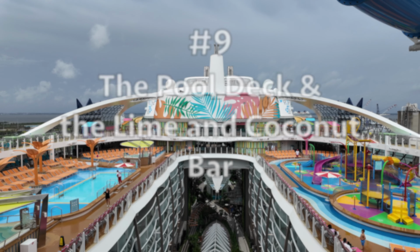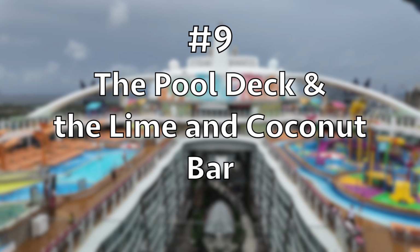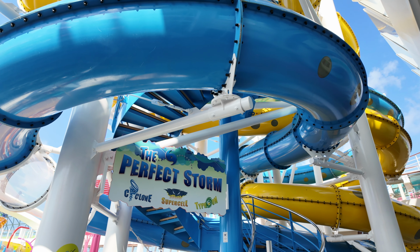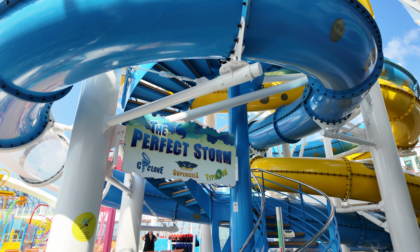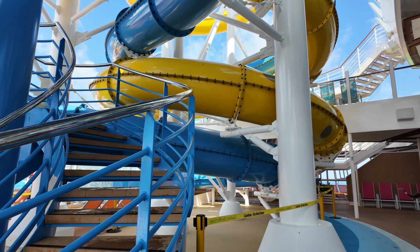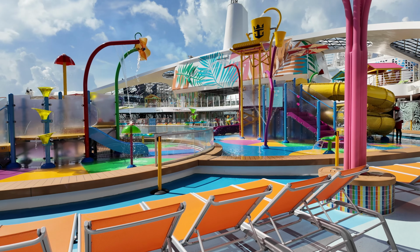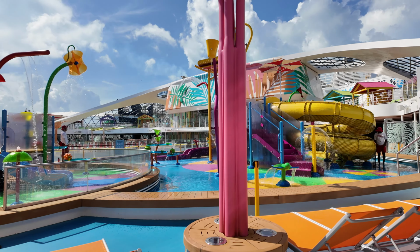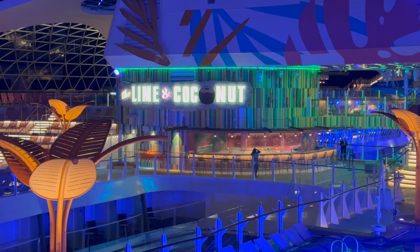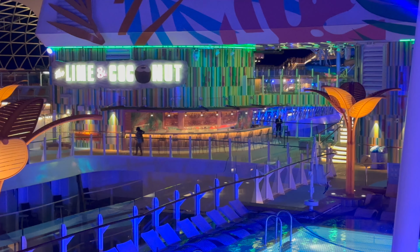For number 9, we have the pool deck. On Utopia of the Seas, there are multiple different pools and places that you can lounge, hang out in the sun, or jump in and cool off. The best place is always going to be by the best pool bar, the Lime and Coconut. This has multiple locations, and you can get a frozen drink there as well. We recommend the coconuts and melon. It is one of the best ones they have to offer. So whether you want to lay by the pool, read a book, catch some rays, or jump right on in, going to the pool deck on your sea day is a must on Utopia of the Seas.